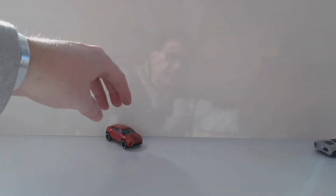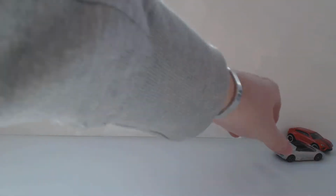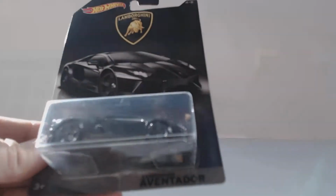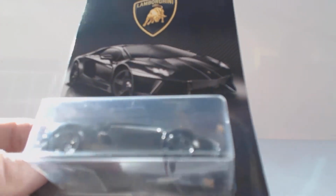So let's have a look, see how it rolls. Ah, nice. Let's have a look. Oh, T-boned him. Right, okay, so we'll stick them there. And then the last one, which is my daughter's favourite. She would prefer it to be in gold, because that's her favourite colour, gold.